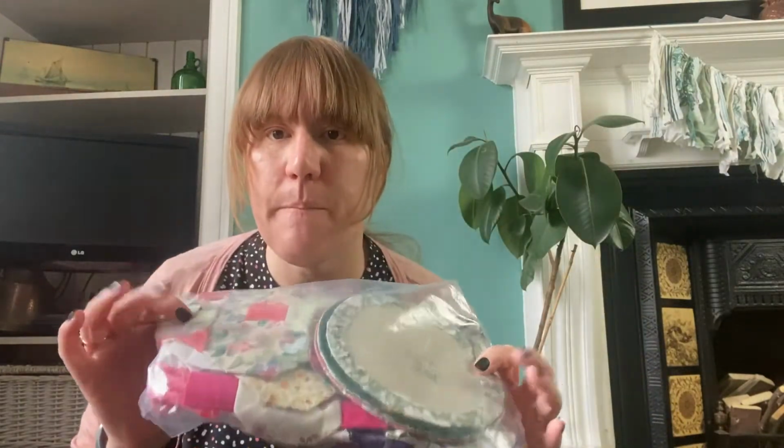But it's this bag full of a lot of these pre-basted English paper piecing shapes, but there's some other things in it too, I can see, and I remember from the listing. So let's see. I'll take out what looks like the biggest bit first. What is this? Let's see.